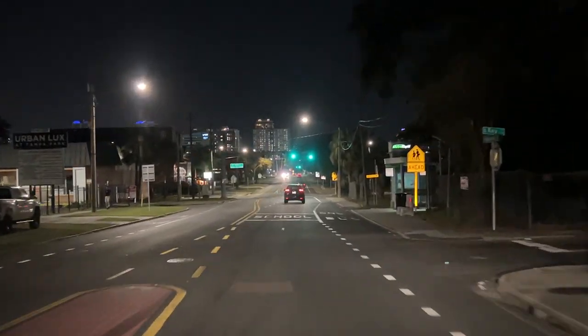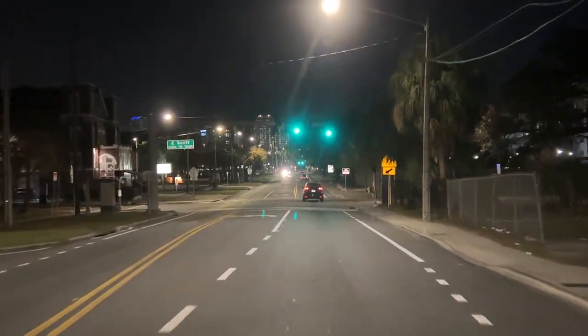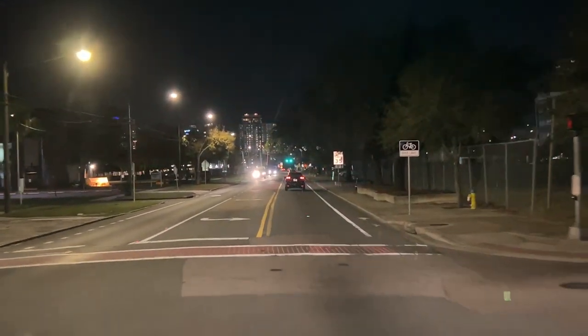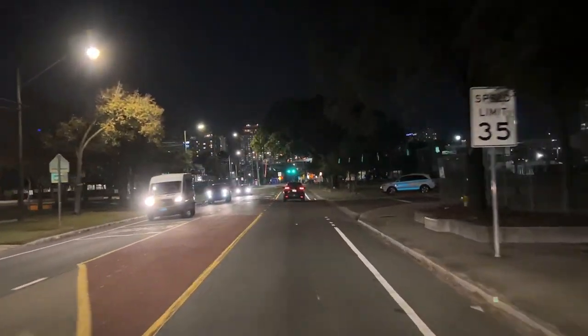Downtown Tampa at night would be really cool too. I don't know if that's worth checking out. Looks pretty. That would be like a nice 4K video though. Well, actually no, 4K at night isn't all that great.